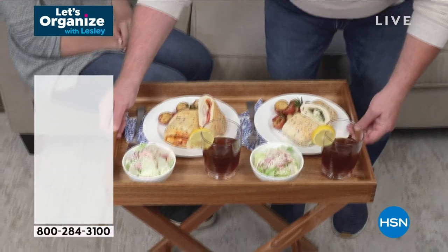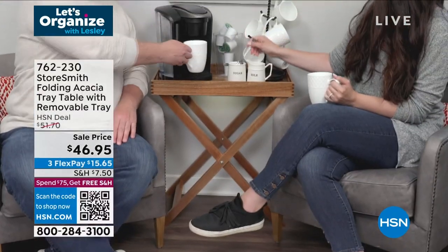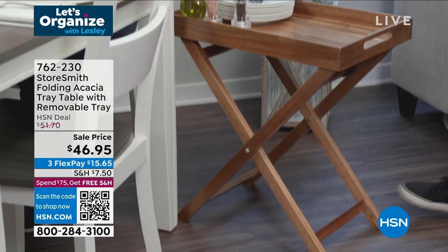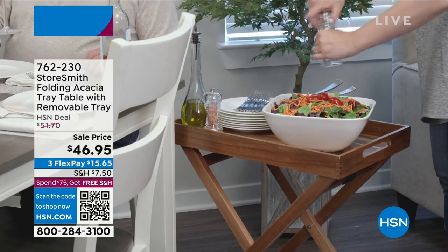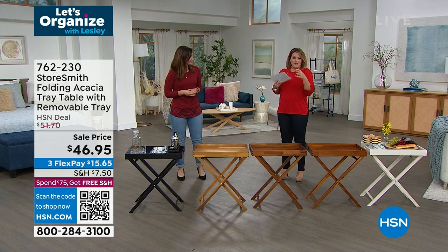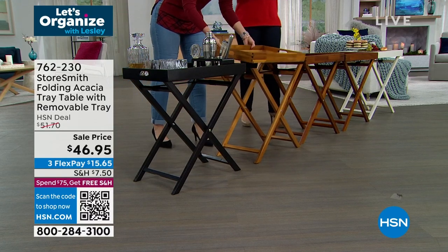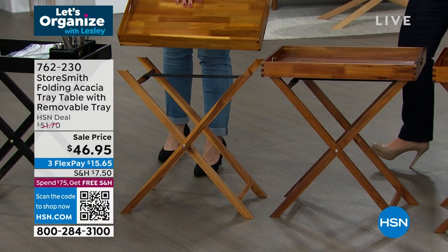Okay. This is one of my favorite things in this hour. And I have two in my cart because I've got two twins, and I know they're going to fight for it. It is such a versatile piece. First of all, anything solid acacia wood for less than $50 is unheard of. Acacia wood is a beautiful wood. It's so artful. It's got those natural highs and lows in that wood. It is considered one of the most sustainable as well. And it's less than $50 today.